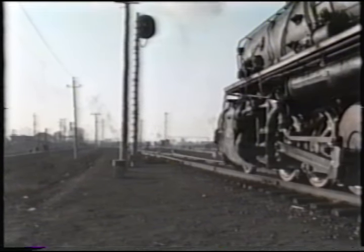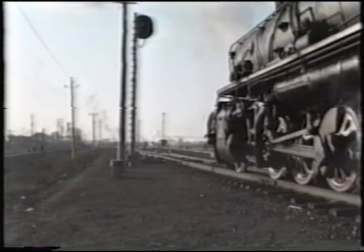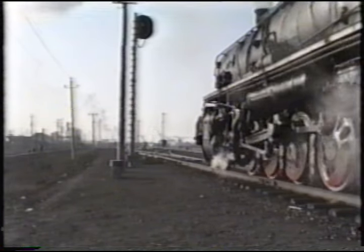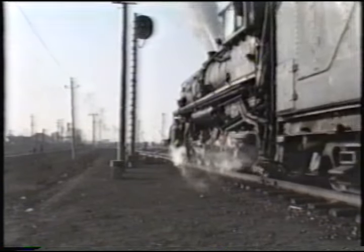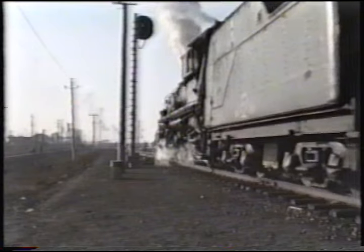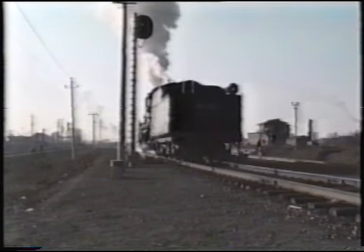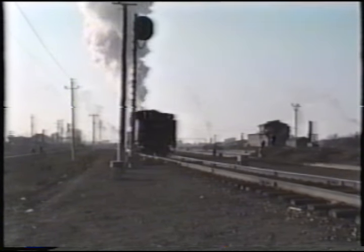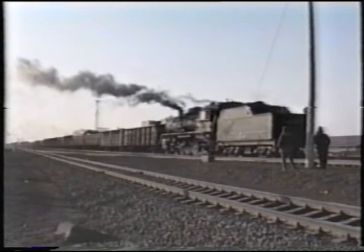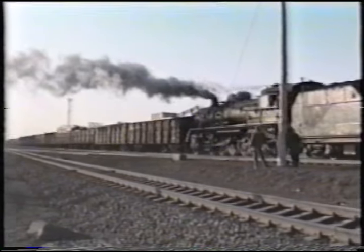The JF Mikado, developed by the Japanese in 1935 from an original 1918 Elco design, was a highly successful and capable freight loco, now sadly relegated to secondary duties. Later JF batches were built by the Chinese until 1957.